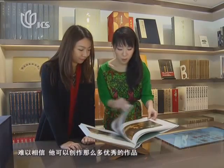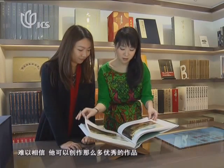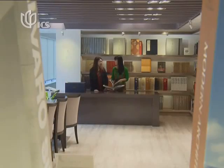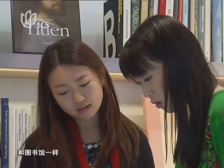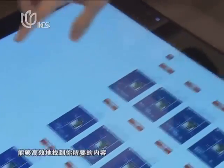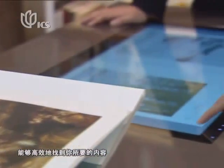Wow, I cannot believe one person can just paint so many paintings. Well, it's his job. Yeah, it is. Much like a library, they have an organized, efficient digital cataloging system, which helps you locate exactly what you're looking for.